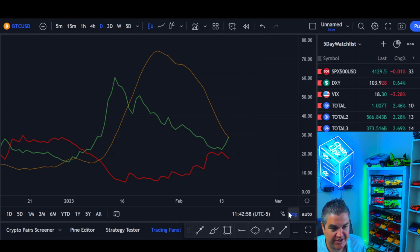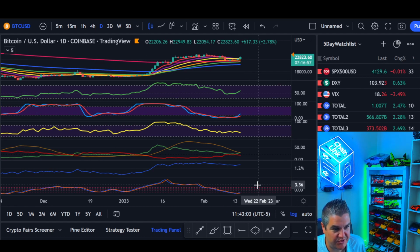So we don't want to see a cross. So far, so good. Diverging away, as that's probably your biggest indicator.